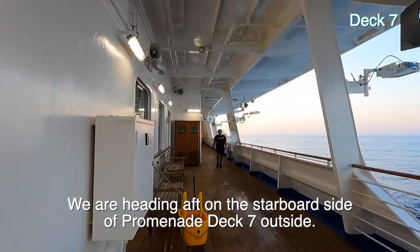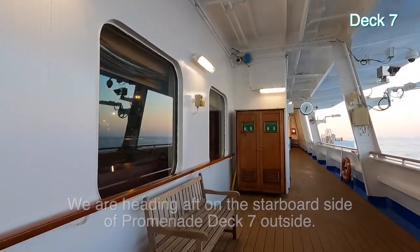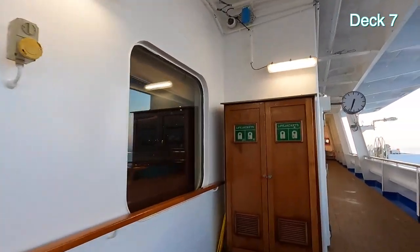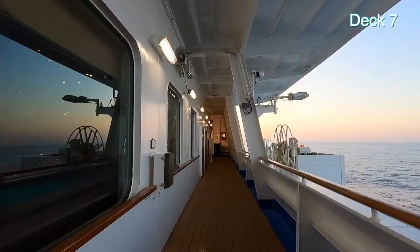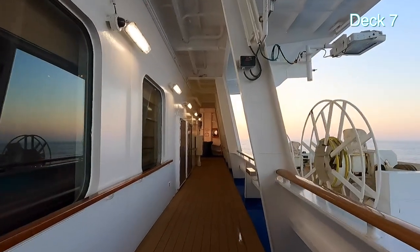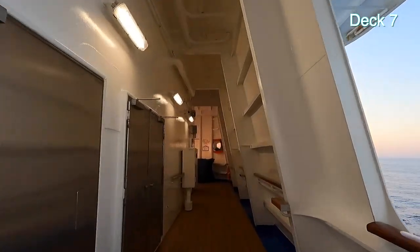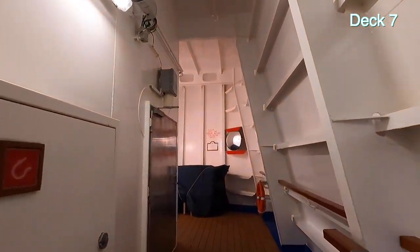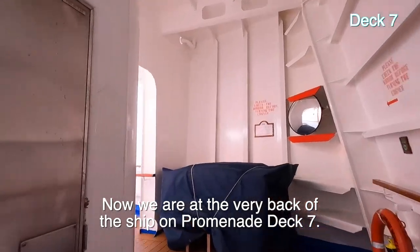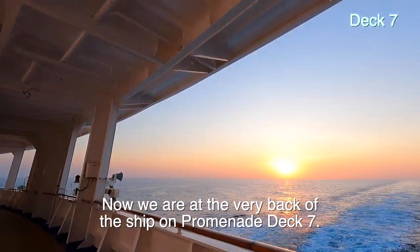It's kind of warm and humid for 6:30 in the morning. Club Fusion inside there. So we're heading aft on Promenade Deck 7, on the promenade, right? And we're going to have to come back in that door. So we're going to go forward a little bit later. But this is the very back of the ship. That's the sun rising.